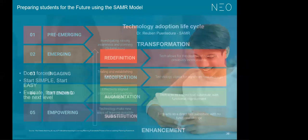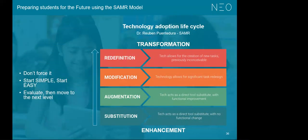Another tip I could give you would be this: don't force it yet. If you're not comfortable, or if you know a colleague of yours that's not comfortable in using technology in the classroom yet, don't force them. Let them start with simple things. Let them start easy, start simple. Then gradually move up to a higher level.